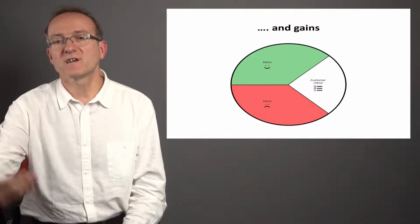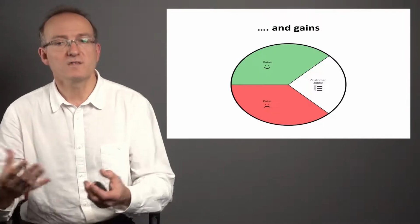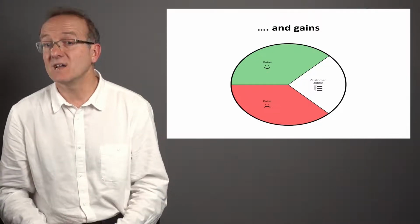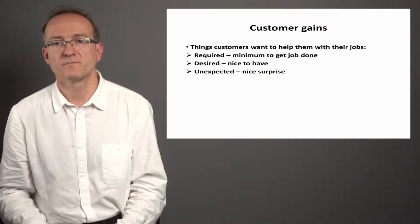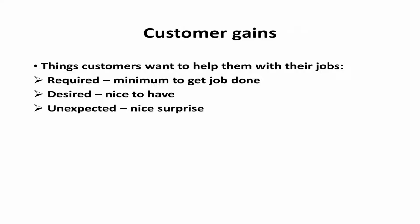Because if we can offer gains to overcome these pain points, we're going to be developing and offering an interesting proposition. So when it comes to customer gains, we're trying to look at the things that are going to help customers and users to solve their jobs, to get their jobs done. And there might well be just a minimum level that they are looking for. But maybe we can look for improvements, the nice to haves, maybe even the nice surprises, the unexpected.